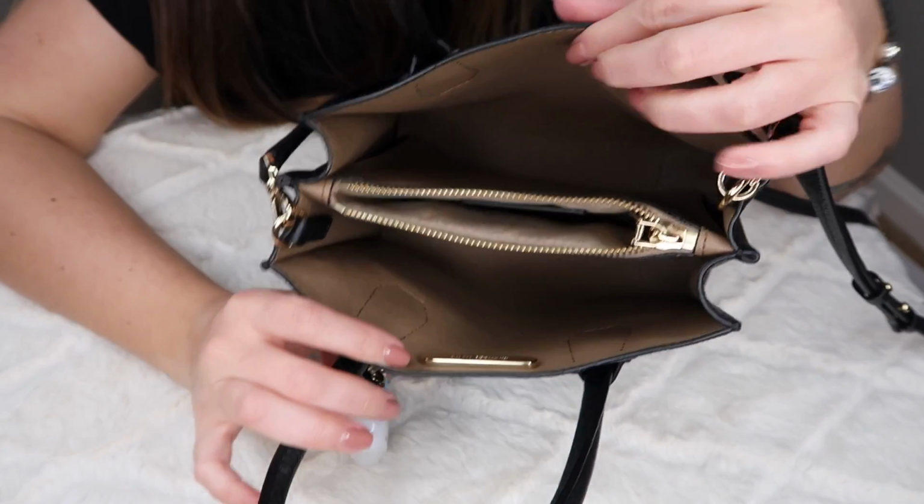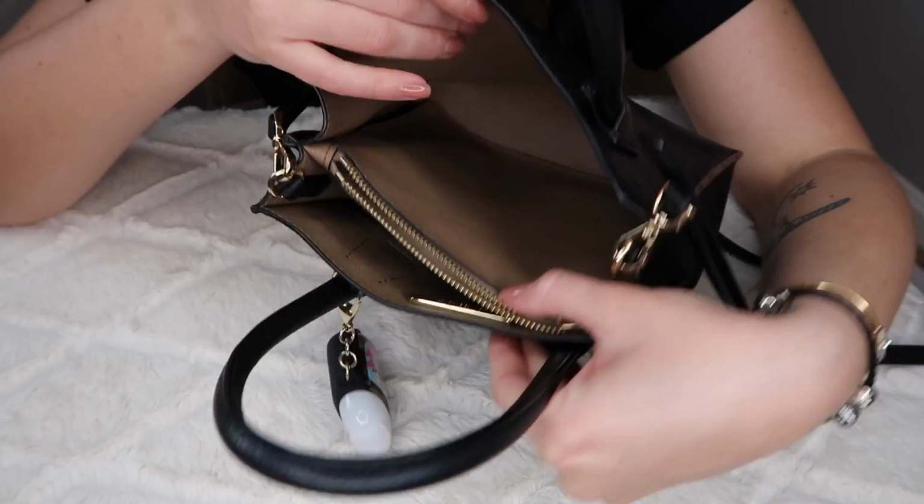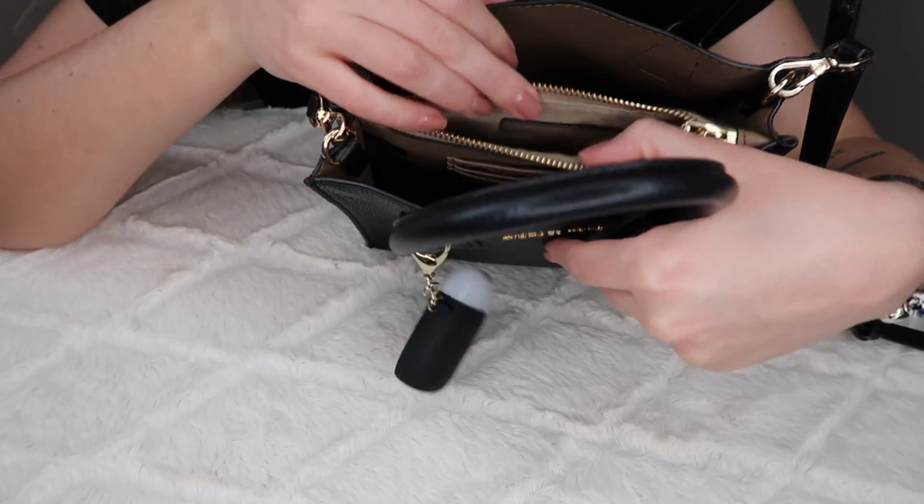I have no staining that I have seen on the inside. And because most of the inside isn't lined with fabric, it is actually leather, you don't really have to worry about staining. So if you put makeup or anything like that in here, you really don't have to worry about it leaving gross stains. The only part that is lined with fabric is that middle zipper compartment.